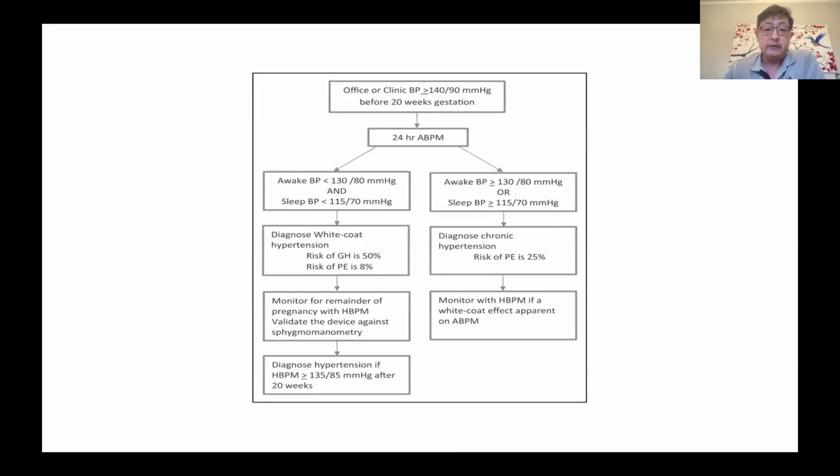So as you can see here, just a little flow diagram as to the use of ambulatory blood pressure monitoring. If you had an office or clinic blood pressure greater than 140/90 millimeters of mercury before 20 weeks of gestation, then you could consider doing a 24-hour ABPM. I understand that it's becoming more commonplace, given that there is now Medicare reimbursement for 24-hour blood pressure monitoring in patients who are not on blood pressure medications. In terms of the targets, it's a little bit lower than what you may have seen on normal 24-hour blood pressure monitoring in a general population: 130/80 awake, but at night 115, which is a bit lower than the 120/70 that's generally quoted in the general population.